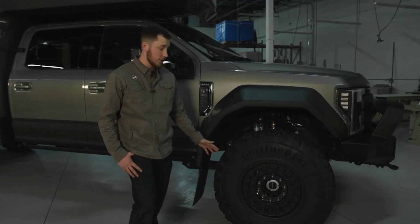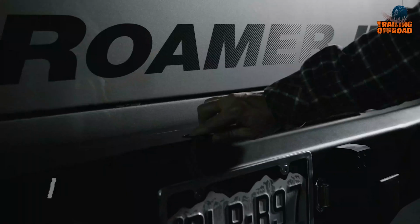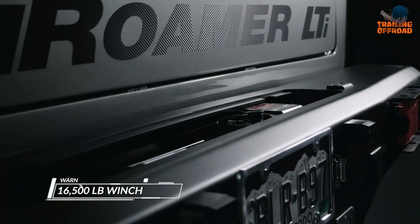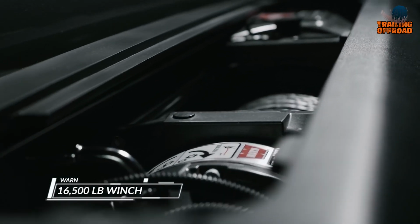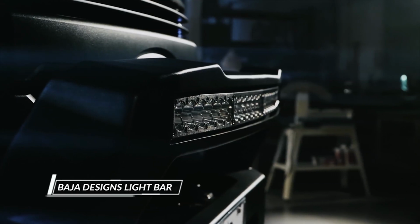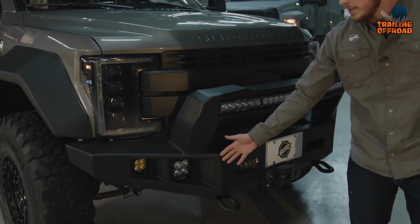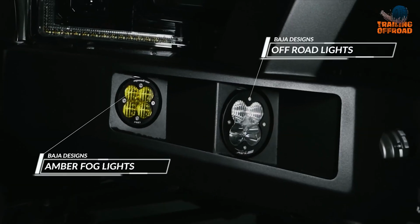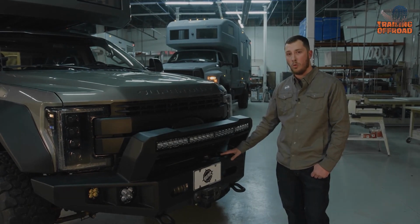Although we didn't face any flat tire issues, we did get stuck during one of our overlanding trips. And yeah, the winch proved to be quite reliable that day. It did struggle, but was able to bring out the loaded vehicle pretty nicely. We also liked its standard 40-inch curved LED light bar, driving lights, fog lights, and high-mounted rear brake lights. These lights were like a savior during our nighttime adventures.